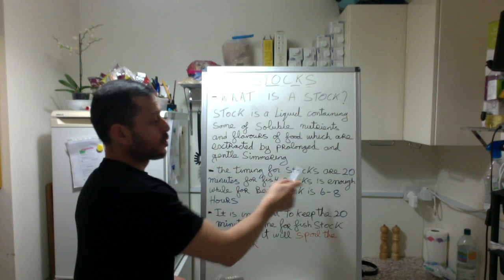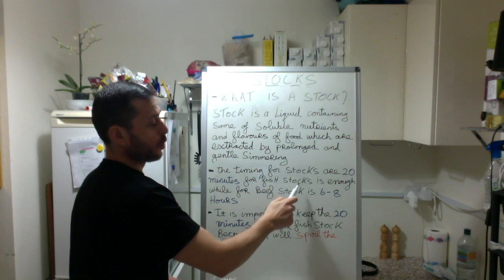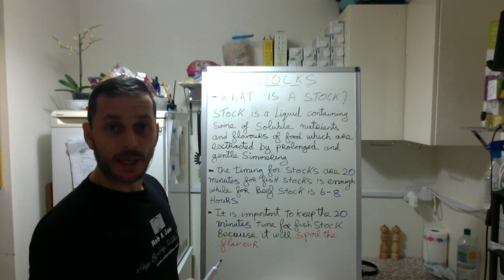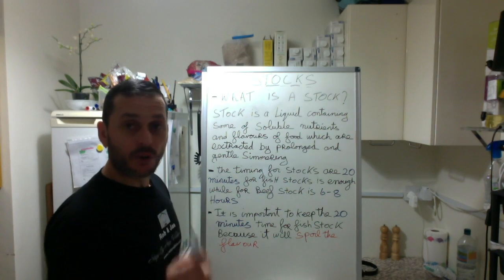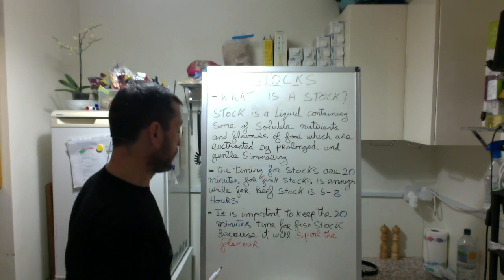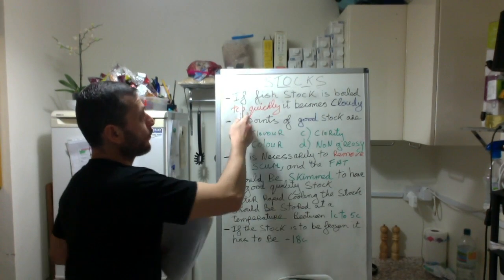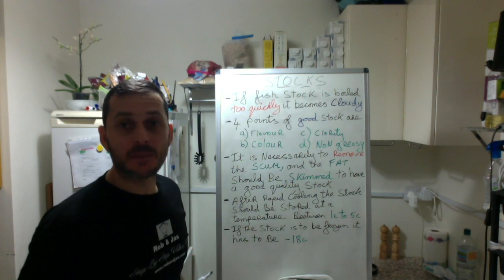The timing for stocks: 20 minutes for fish stock is enough, while for beef stock it is 6 to 8 hours. It is important to keep to the 20 minutes for fish stock because it will spoil the flavor. If fish stock is boiled too quickly, it becomes cloudy.